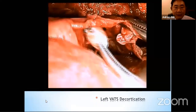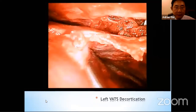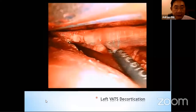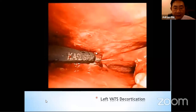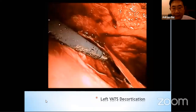Right, so one by one, slowly you take your time. You can peel off the thickened pleura. The thicker the pleura is, the easier it is to peel off. Okay, you can use a combination of suction, scissors. Okay, and you think that there's a lot of bleeding. Actually, the bleeding is the same as when you do the open thoracotomy.